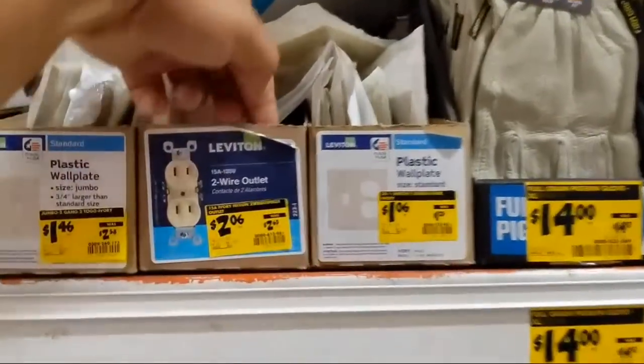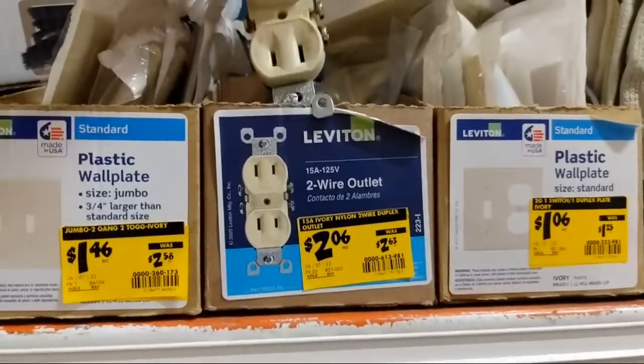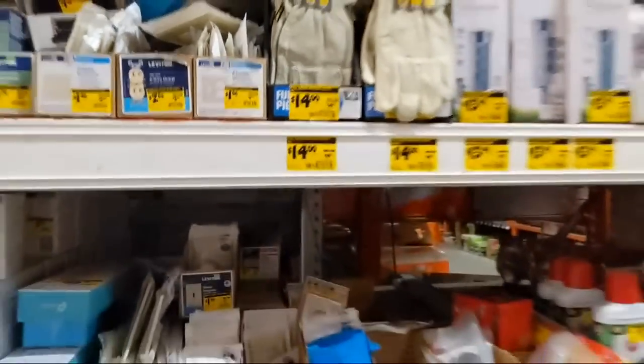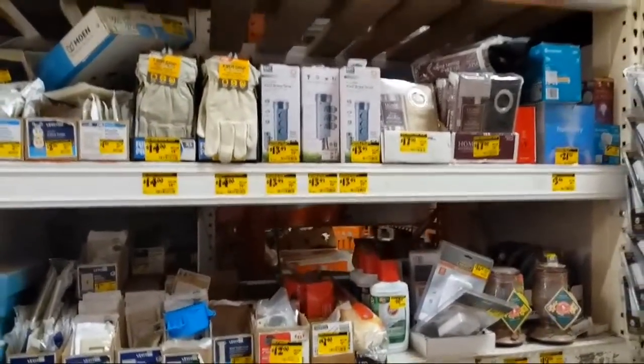Switches, decor plates, outlets. Yo! I love it. Only 206. La, la, la, la, la.